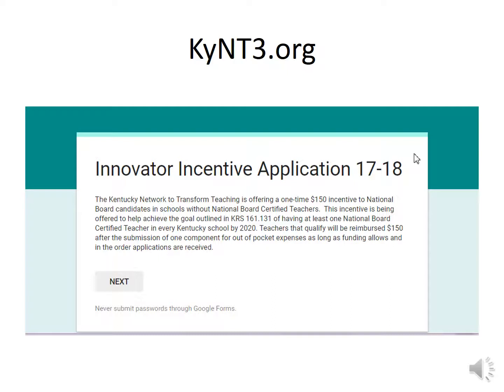The Innovator Incentive is not limited to one candidate per school. We know it isn't easy to be the first candidate in your school and would encourage you to enlist a colleague to go through the process of board certification with you.